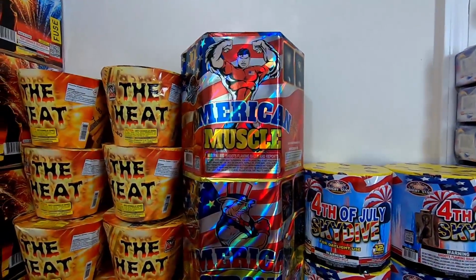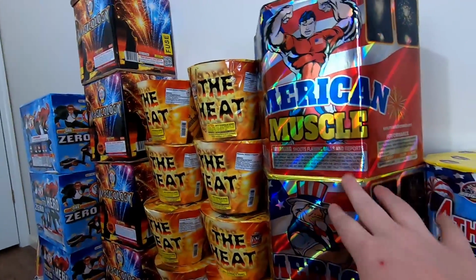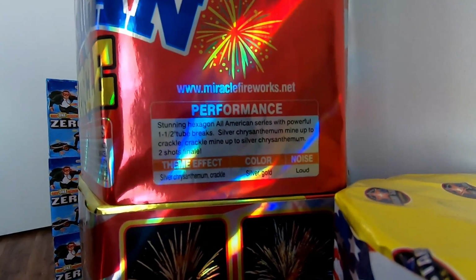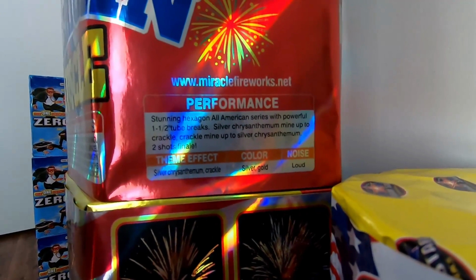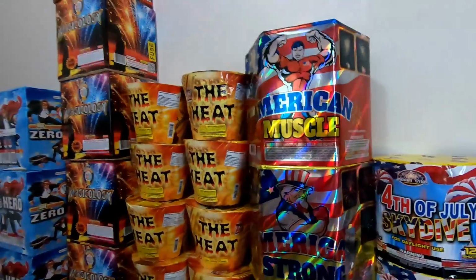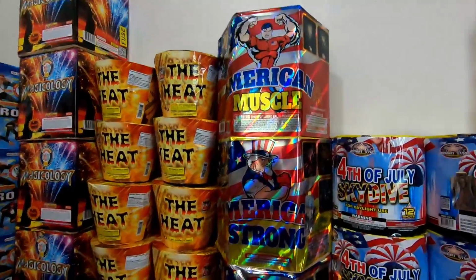So the first one in the case is American Muscle 7-shot. That's some nice performance. Obviously, it's got that foil effect on here. We got stunning hexagon All-American series with powerful 1.5-inch tube brakes. Silver chrysanthemum mine up to crackle. Crackle mine up to silver chrysanthemum. 2 shots finale. So that one looks, I believe, that's a pretty decent one. That's the one, yeah. American Muscle, I believe, or American Strong.